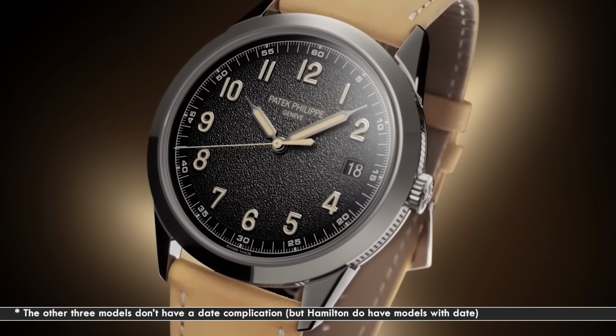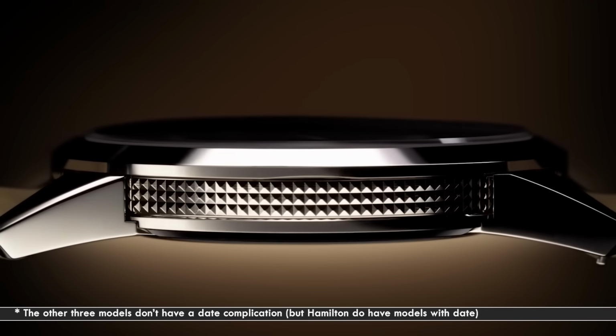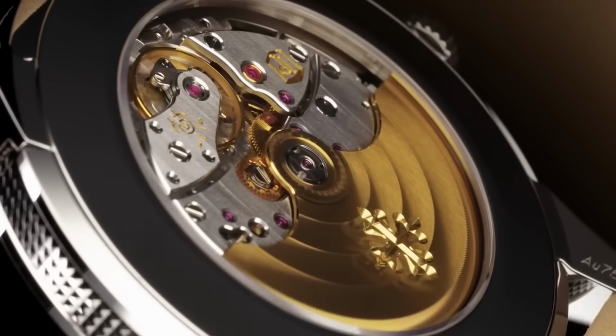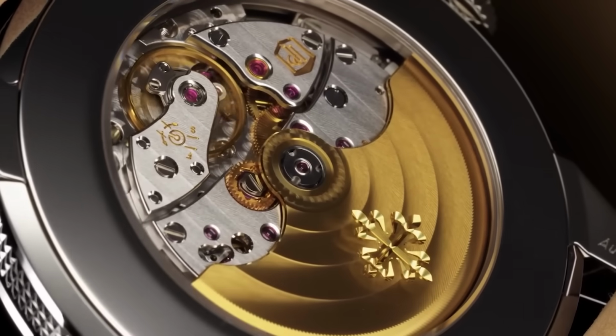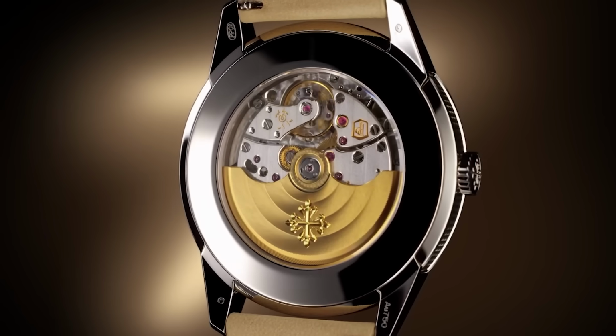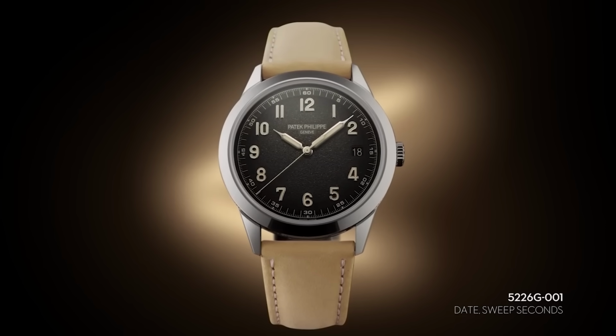It's got a simple case, time and date, simple dial with clear, legible numerals. It's got syringe hands like the Hamilton, applied numerals like a Rolex, white gold, of course, but who would know? It has a khaki desert chukka boot kind of leather strap that could easily pass for a field watch strap. But we all know the 5226 is not a field watch.